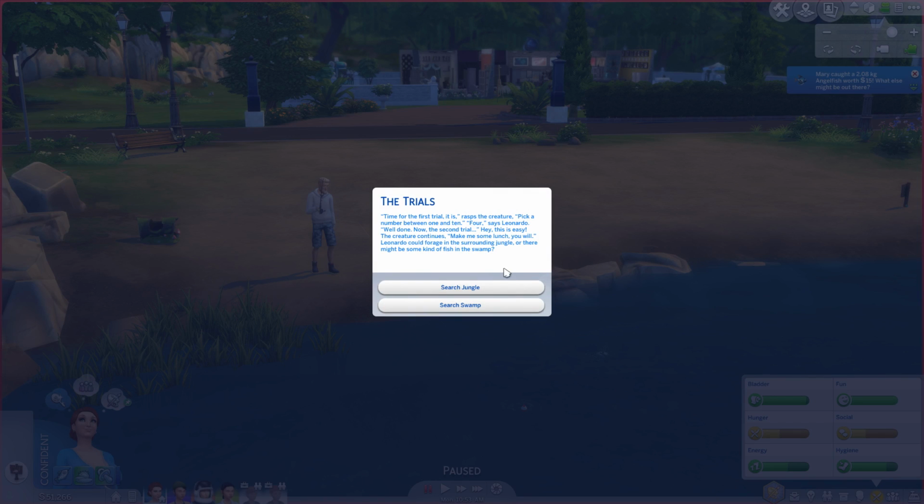Time for the first trial. It is, rasps the creature. "Pick a number between 1 and 10." "4," says Leonardo. "Well done. Now the second trial." "Hey, this is easy." The creature continues. "Make me some lunch, you will." Leonardo could forage the surrounding jungle, or there might be some kind of fish in the swamp.